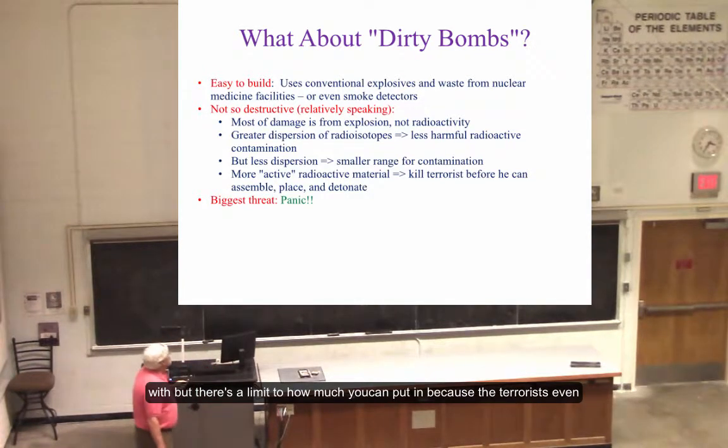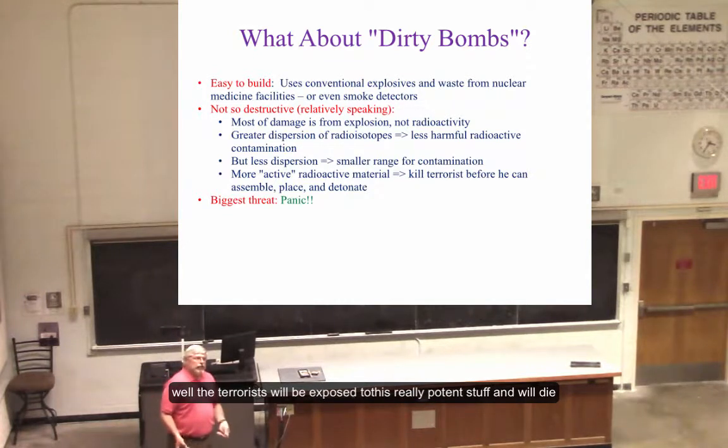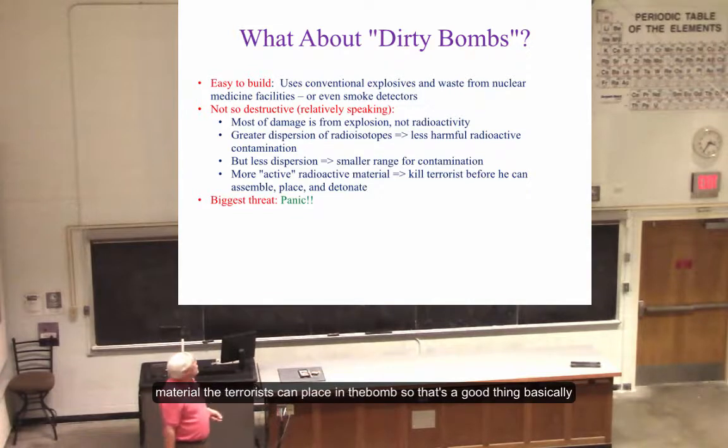But there's a limit to how much you can put in, because the terrorist, even if he's a suicide guy, doesn't want to die before he can assemble, place, and detonate the device. So if we're talking extremely potent stuff, well, the terrorist will be exposed to this really potent stuff and will die before he or she can assemble the bomb and bring it to where he or she plans to detonate it. So there are natural limits to how much radioactive material the terrorist can place in the bomb. So that's a good thing.